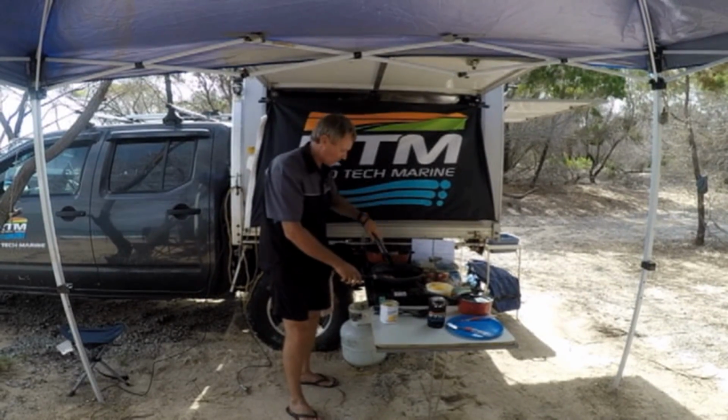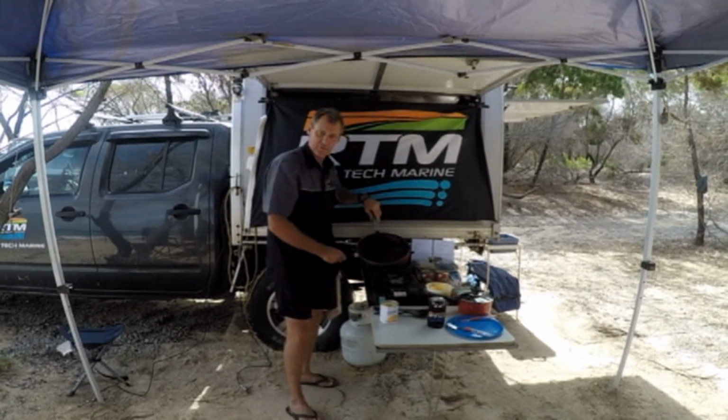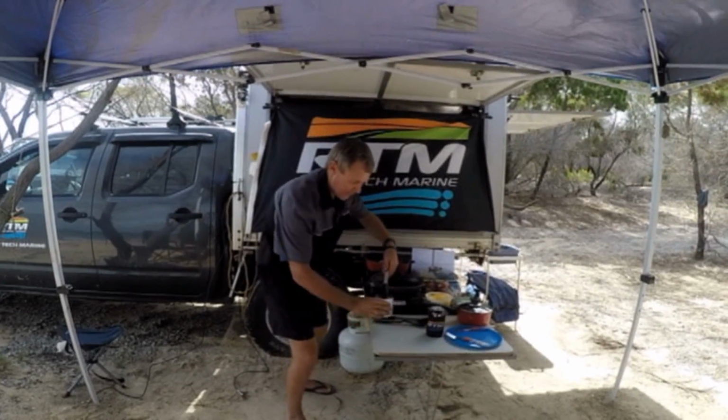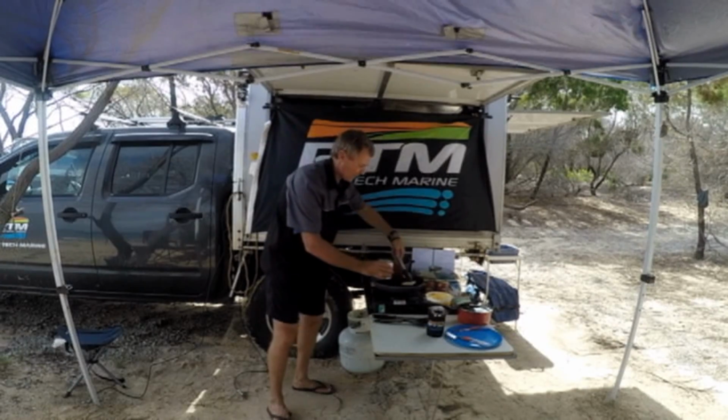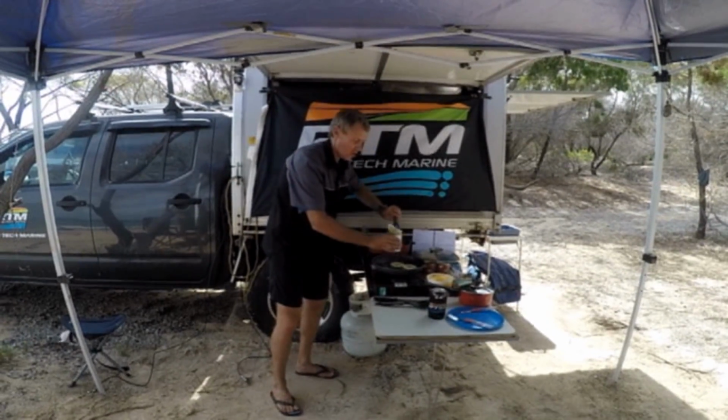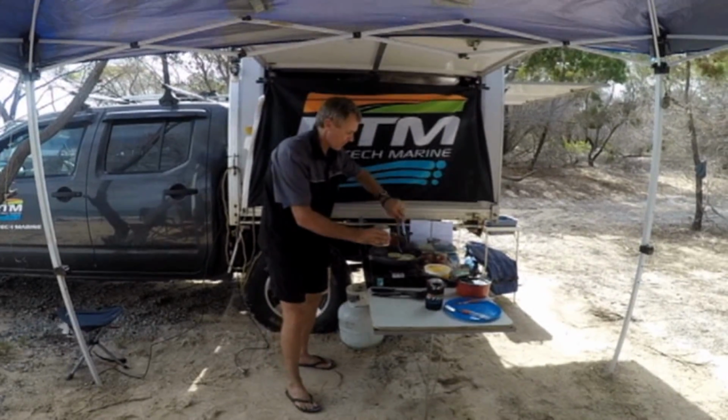Quickly transferring them across. Very little fat left over, which is good. Ideal for our pineapple rings to go into next. So we just open up a can, whack them in there, let them have a bit of a sizzle going on. Get them so they've got a nice brown coat over the top of them.